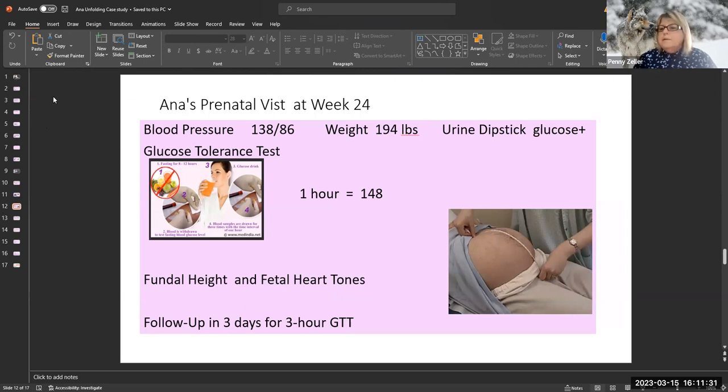Anybody remember what's in her history that gives us some clues? So family history. What'd you say? Obesity. Obesity, exactly. So she's obese, she's got a family history, and she's Hispanic. All three of those are high risk to develop diabetes. And so she's prone to gestational diabetes because she doesn't have diabetes right now. So we do a glucose tolerance test, okay?